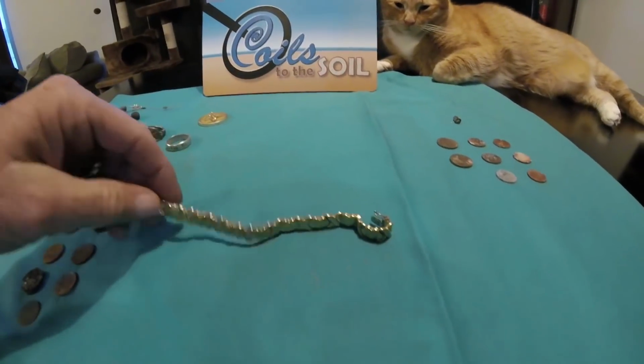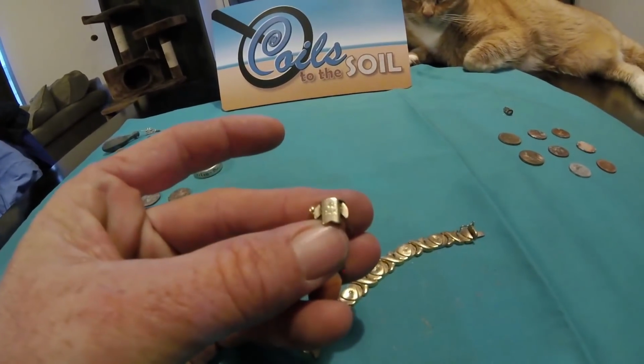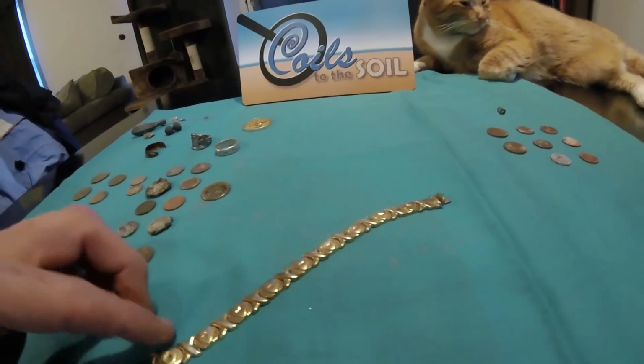It's beautiful. It's not broken at all. It needs to be cleaned up. I haven't cleaned it up at all. I don't know if you could see it right here, but it does say 14K, and it does have a maker's mark on it, too. It's really pretty. But anyways, that's my big find.